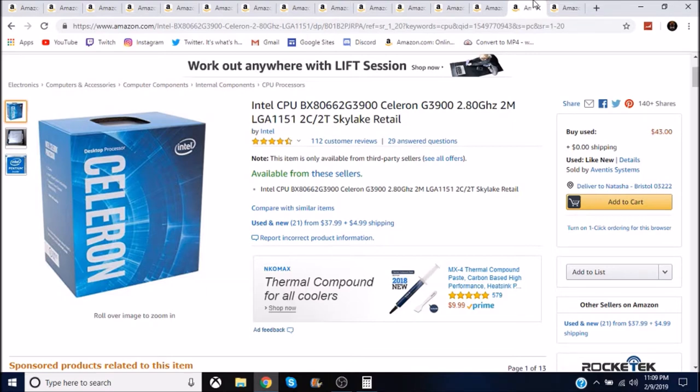And anyway, so the CPU I went with is the Intel BX80662G3900 Celeron G3900 2.80 GHz 2M LGA 1151 2C/2T Skylake, retail, going at $37.99 and $4.99 shipping.